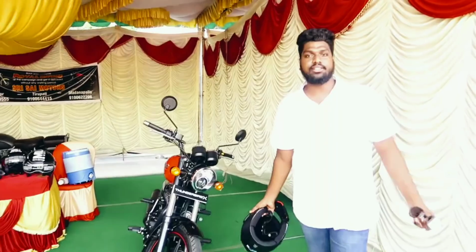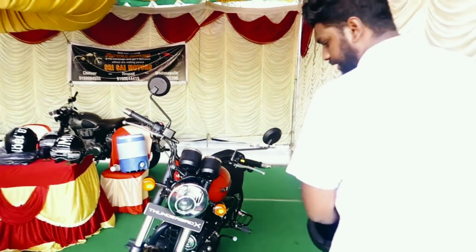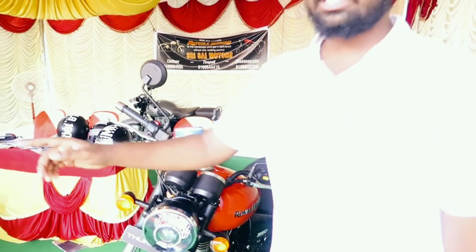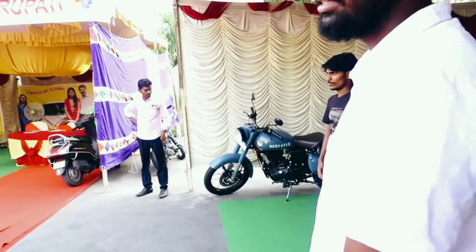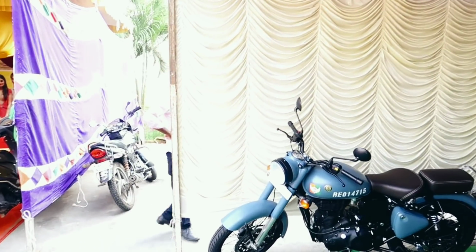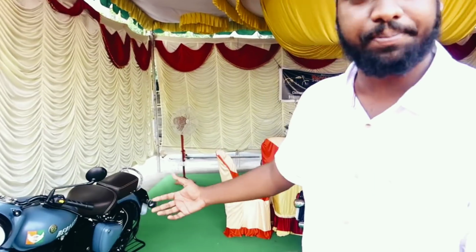So this is Thunderbolt X, which got released this year, and it is really looking cool. And also another edition, which is Signals Edition 350cc. Actually, these are all not available for test drive, so Manju bro helped me to take this out for a spin. So let's go check out, guys, and I'm gonna give the genuine opinion of the first ride of Signals Edition, guys.